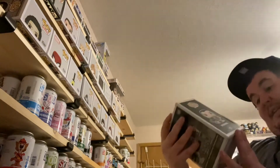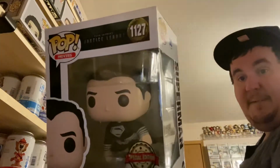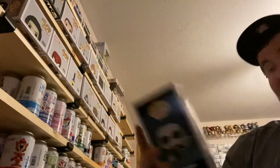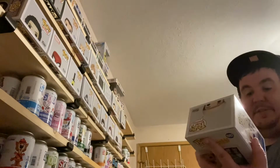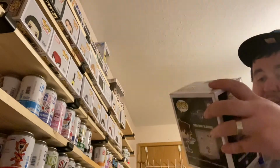Alright, looks like we've got Superman. I don't know where he's exclusive to. But special edition Superman from the Justice League there. With the superhero pose, right? Huh. Alright, what do we got here? Ugh. The Invisible Man. Special edition. Walgreens, I believe. You see what I mean, guys? We got a Funko Shop exclusive, i.e. Popcultcha exclusive. This is the first Popcultcha exclusive we got. We've got Kramer golfing. I'm shocked we didn't get more of these, right? Because then we got Sora with dual blades.